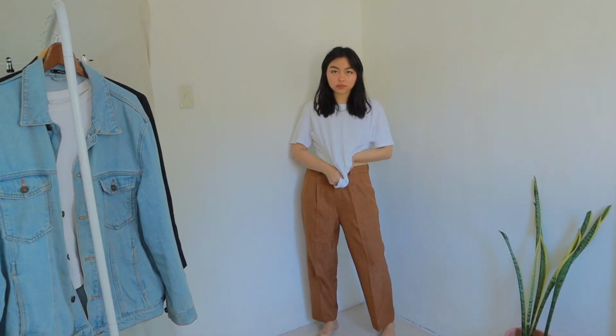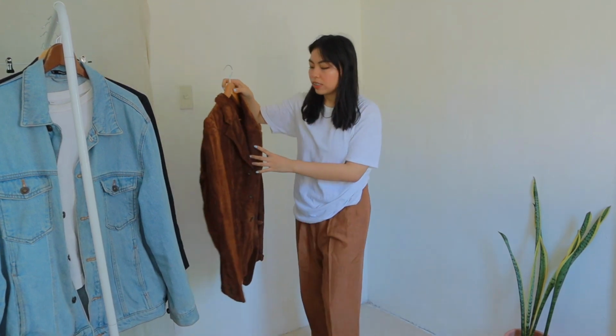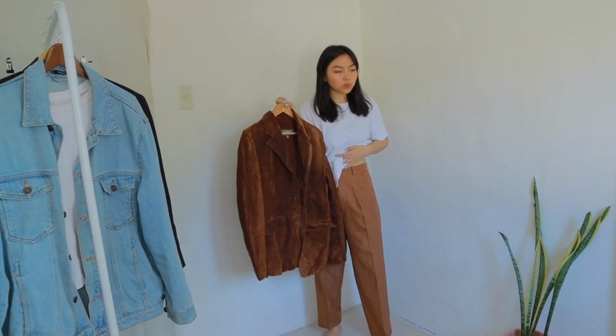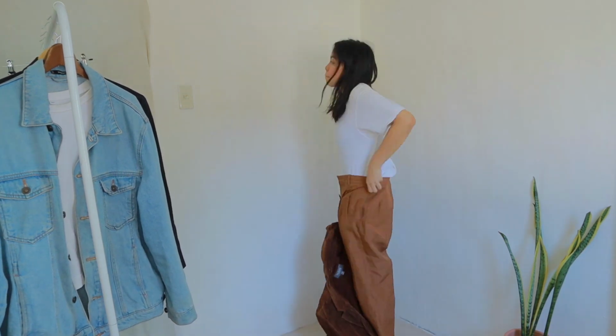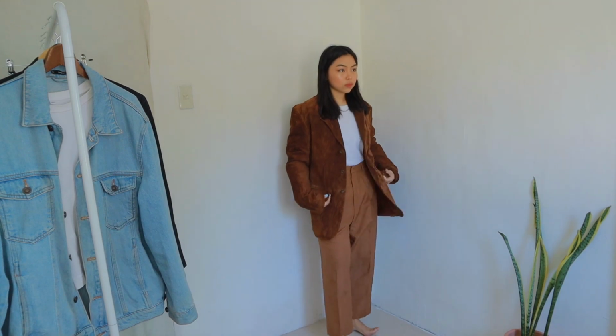So this is a super random clip, but this is a good tip. You know, wear your white shirt with some coordinates or a monochromatic cords. Parang, as you guys can see, I'm wearing a brown blazer and then some brown trousers. It's nice. It's a nice outfit. Go ahead and try it.